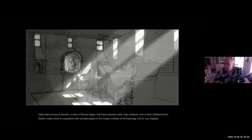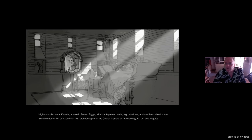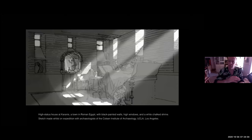My job, the week or one and a half perhaps that I was there, was simply to observe and to tell the excavation leader, Billy Kvendrich, what I saw that perhaps they had not seen, because I'm the visual artist, if you like. And on the last day, I made a series of sketches, which I was then to present to the whole team. And I made this one of the interior of a house. You can see it's got some dramatic light fall. But one of the things that was very noticeable is that these houses had little shrines inside that were plastered white. Now, you can see just from this black and white sketch why that would be. It's because it becomes more visible.